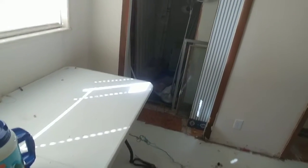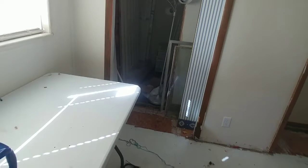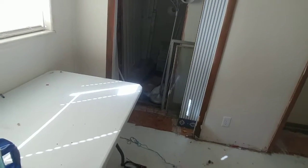So I think I'm going to take a bit of a break and try and come up with some kind of plan on what I'm going to do with those doors and windows and tile in there.